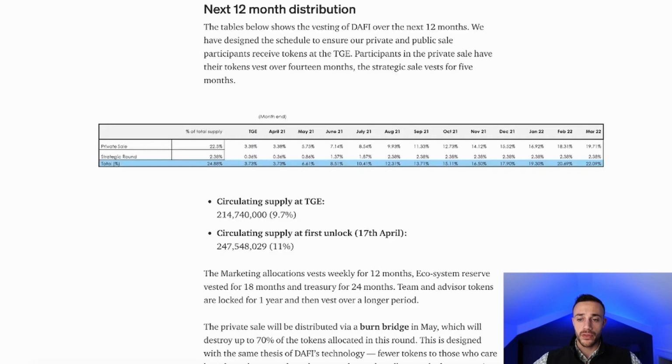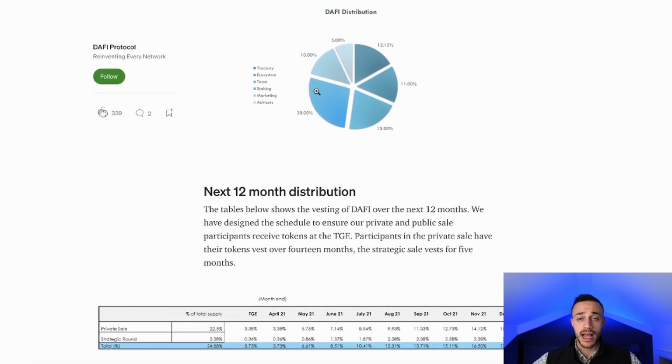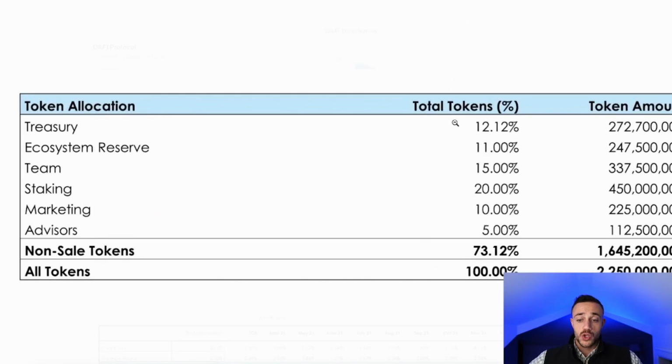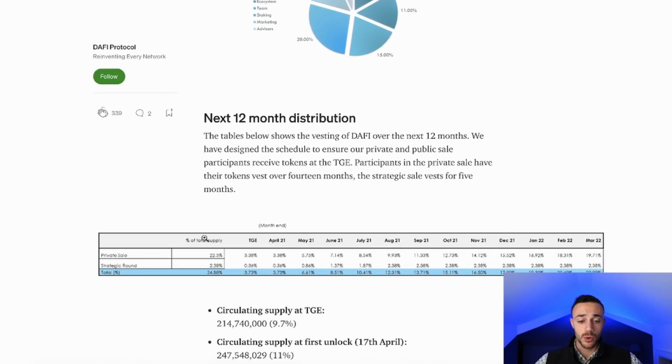Now, before we hop into the price chart, let's take a look at the tokenomics of how Dafi was actually distributed. So we can see that with Dafi, 12% of the tokens go to the treasury. So that's basically the team, that's the treasury. Then the ecosystem reserve, 11%, 15% to the team, 20% to staking, 10% to marketing, 5% to advisors. So that accounts for 73% of the total supply. And then the other 27% they distributed in the token sale.